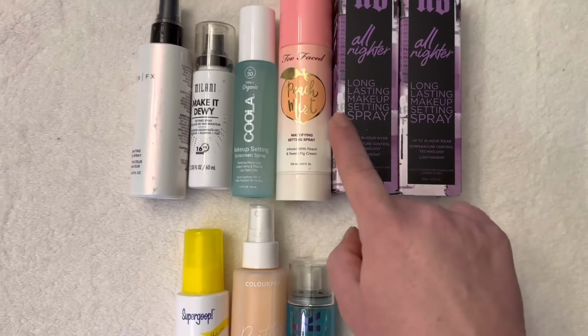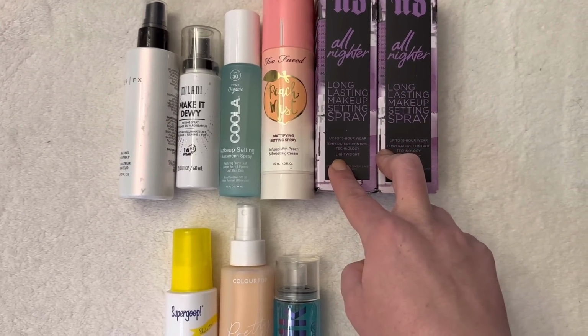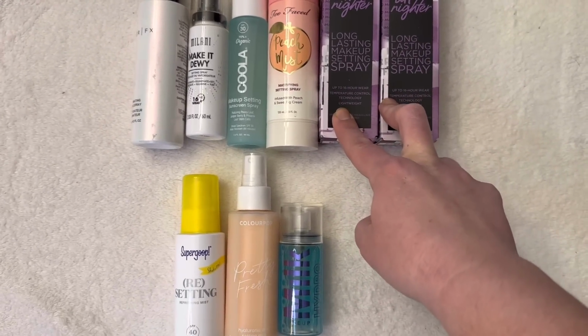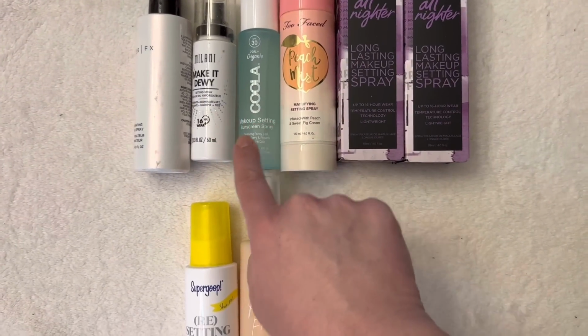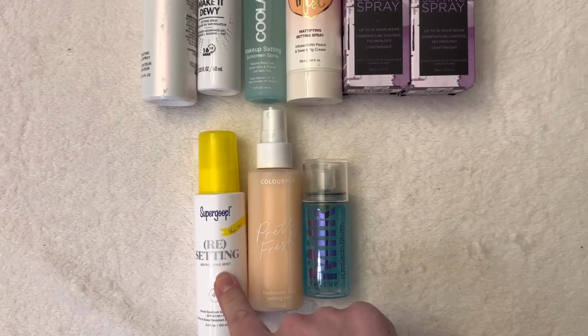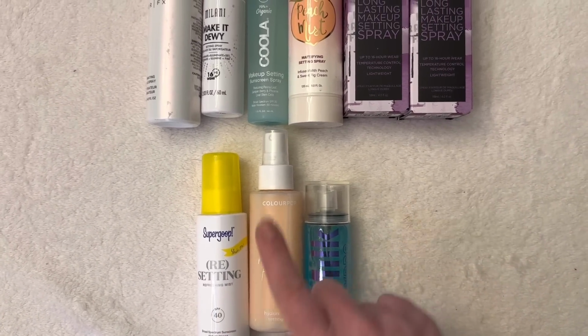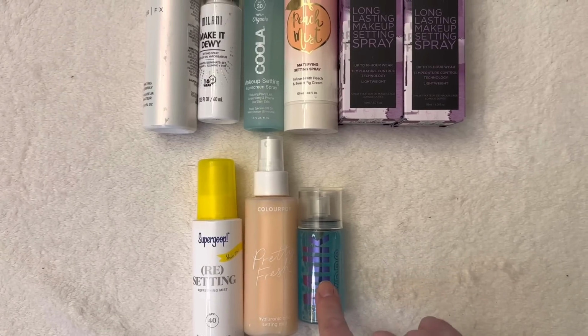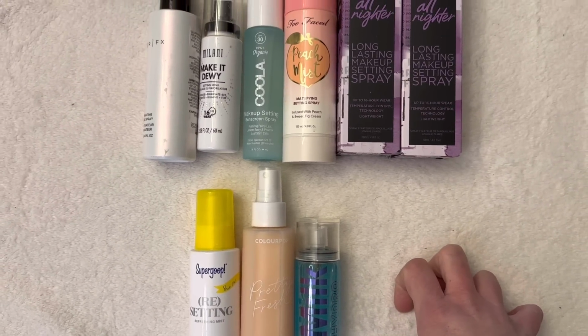If you have a setting spray that you really recommend for oily combination skin or humid areas, let me know. I do have 2 of these Urban Decay All-Nighters. That's a good summertime setting spray. Setting sprays that are better in the winter are the Milani Make It Dewy, the Super Goop, and the Milk Hydro Grip. All 3 of those are more dewy, like they have some oil in them or something that makes me kind of greasy.